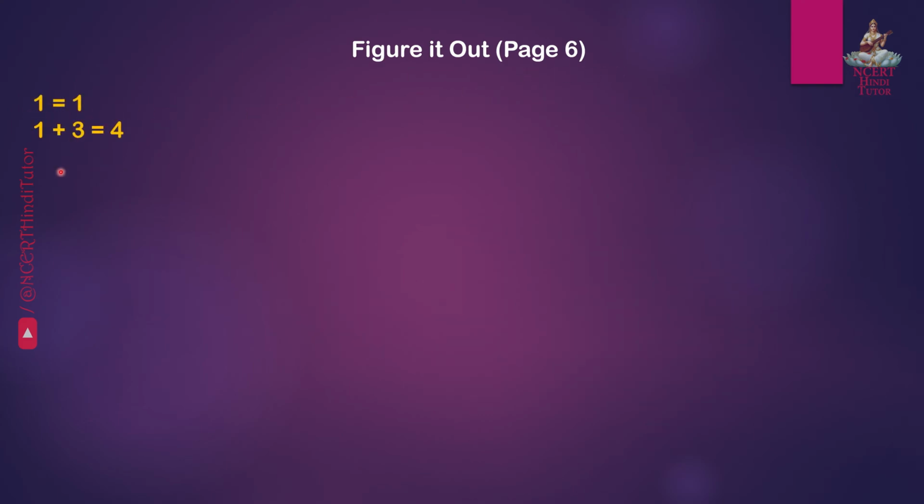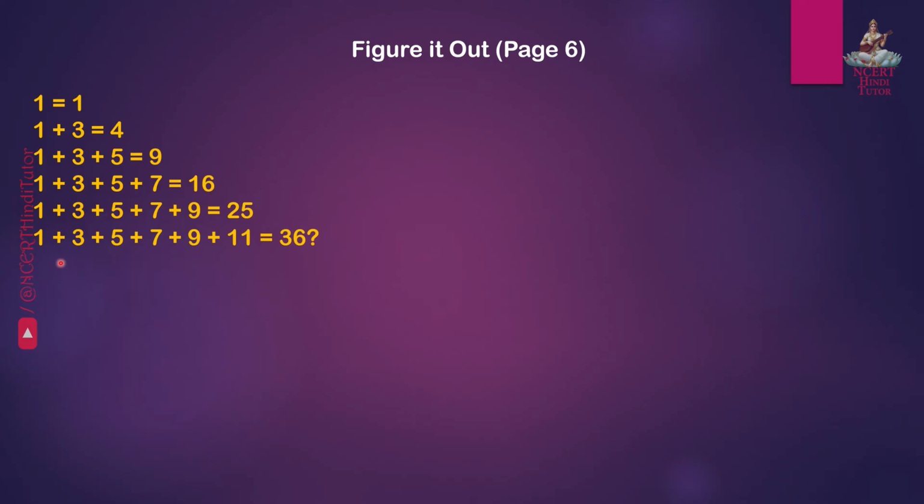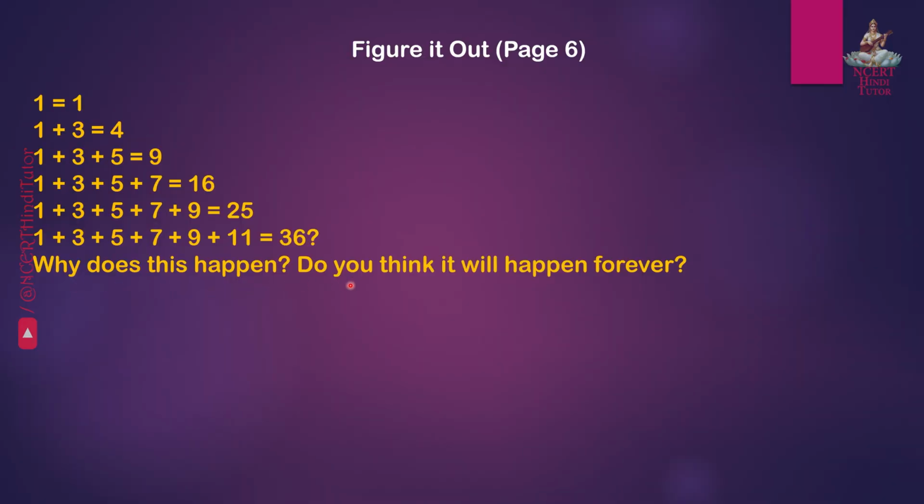Figure it out, page 6. 1 is equal to 1, 1 plus 3 is equal to 4, 1 plus 3 plus 5 is equal to 9, 1 plus 3 plus 5 plus 7 is equal to 16, 1 plus 3 plus 5 plus 7 plus 9 is equal to 25, 1 plus 3 plus 5 plus 7 plus 9 plus 11 is equal to 36. Why does this happen? Do you think it will happen forever?